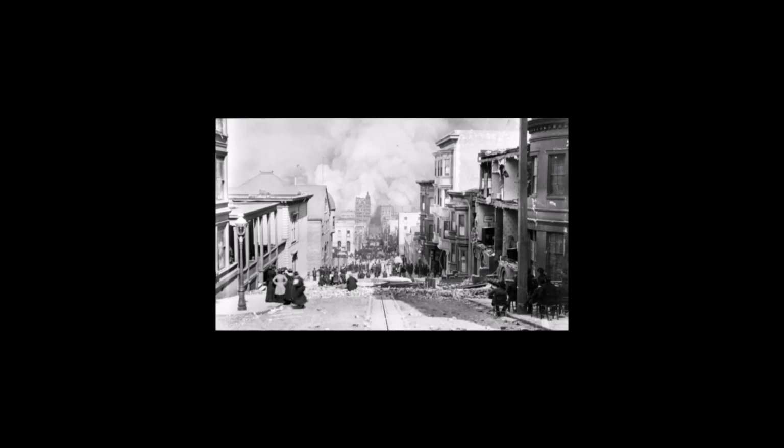The San Francisco earthquake of 1906, with at least hundreds more deaths than Pearl Harbor, remains the second deadliest disaster in US history. The quake began on the morning of April 18th, and by the time it ended, it had leveled about 90% of the city and left 225,000 homeless and at least 3,000 dead.